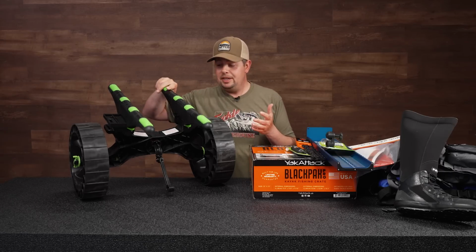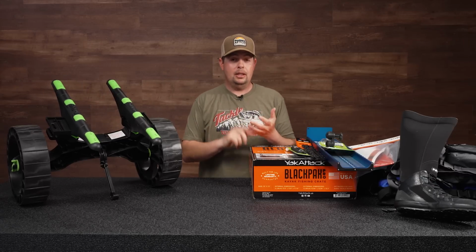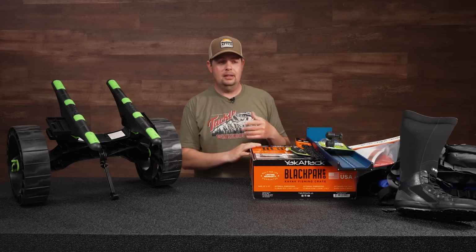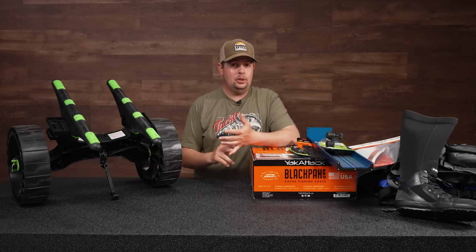A couple honorable mentions that we want to talk about, just because some of this stuff is so big we can't fit it on the table: we have the Newport motors. We have 2 different electric motors that you can mount on the back of a kayak, and I believe these guys are getting up to 6-7 miles an hour on these things. So, electric motors for the kayaks.